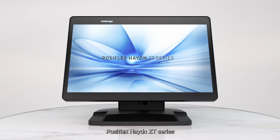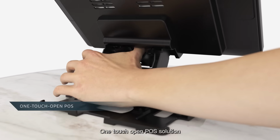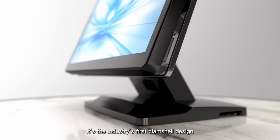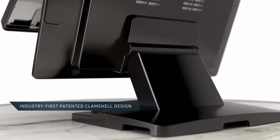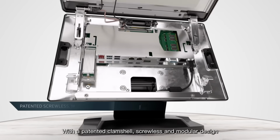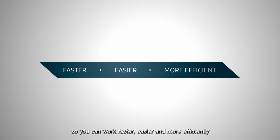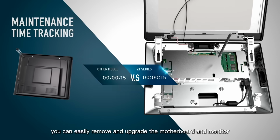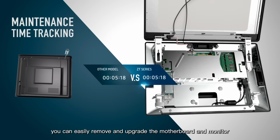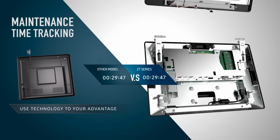POSiflex Haydn ZT Series. One-touch open POS solution. It's the industry's first clamshell design, tailored for driving innovation and business efficiency. With a patented clamshell, screwless and modular design, so you can work faster, easier, and more efficiently. You can easily remove and upgrade the motherboard and monitor for the regular maintenance and upgrade tasks.